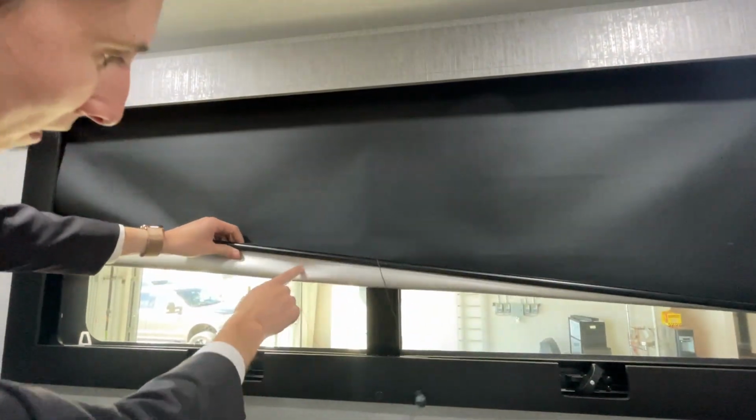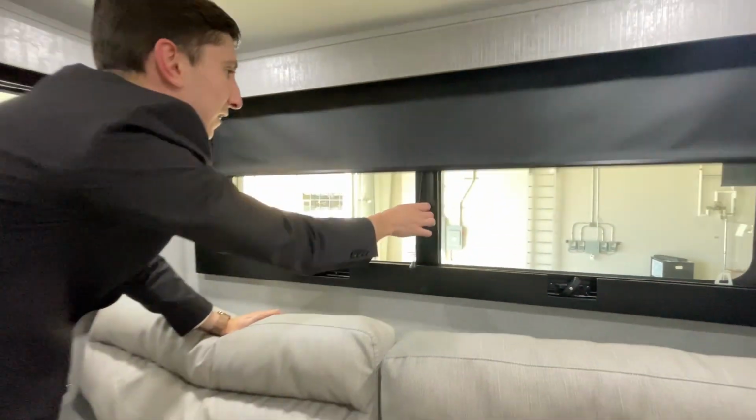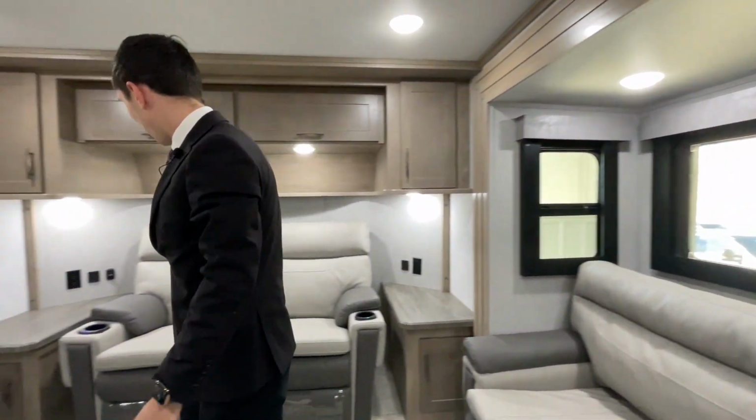It's hard to show now, but you see that they're reflective on the backside? I just found that out a month ago, and I've been doing these videos for how long? But that's just like the little attention to details that Grand Design does. You do have your massaging and heated recliners up here.